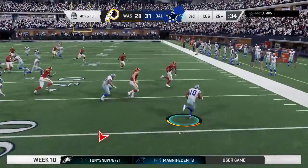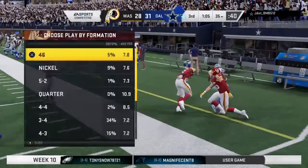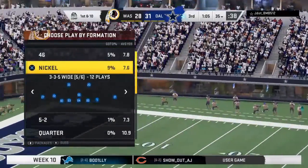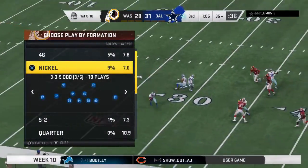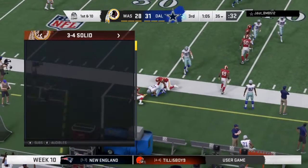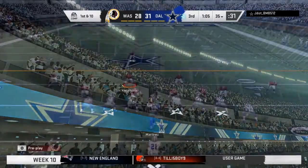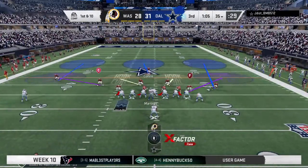Now Austin. 12 yards on the return that time. And the Cowboys will take over the football with a 1st and 10. The Dallas offense here set to begin the drive.